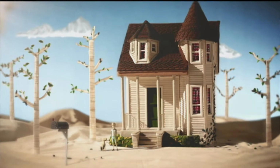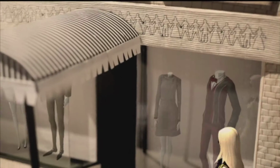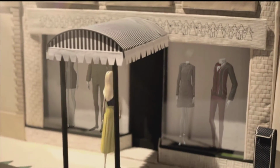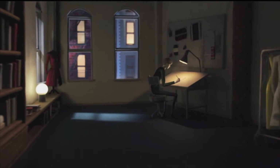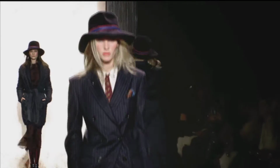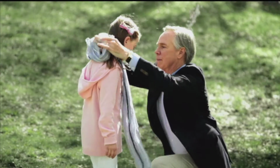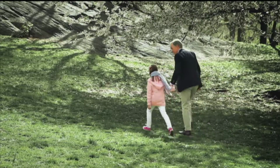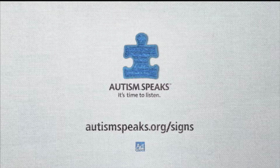In the small town of Elmira, New York, a boy was born into an all-American family. The odds of him achieving his dream in the fashion industry? 1 in 23 million. The odds of having a child diagnosed with autism? 1 in 88. I am Tommy Hilfiger, and my family is affected by autism. Learn more at autismspeaks.org/signs.